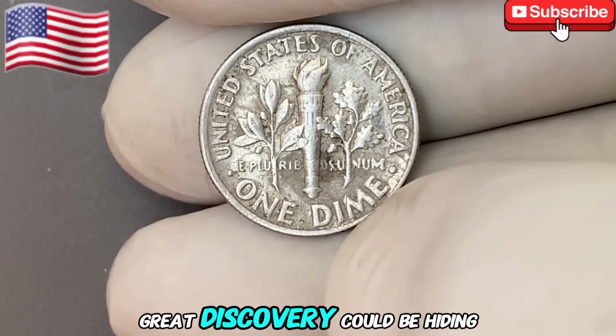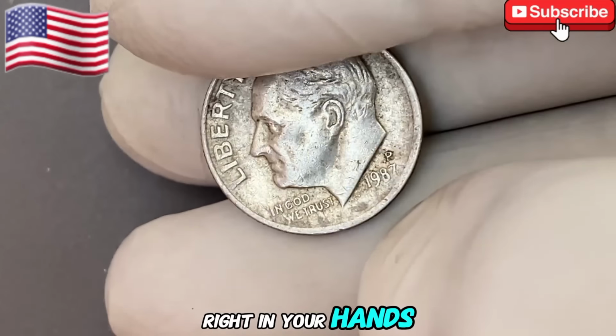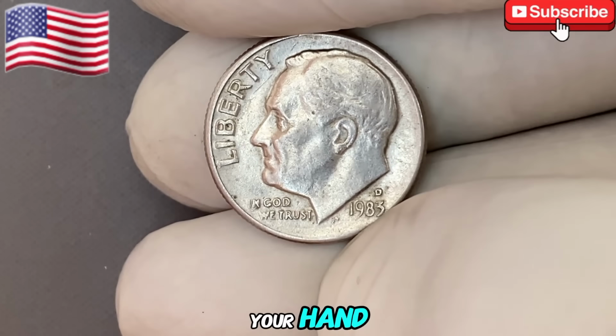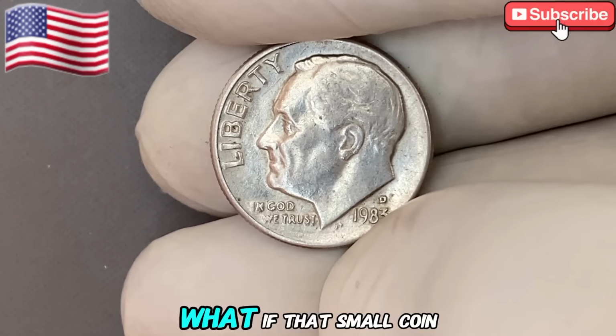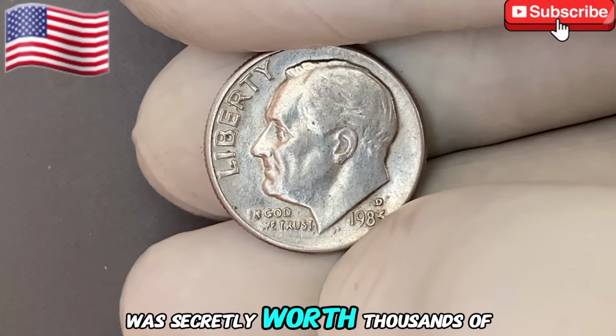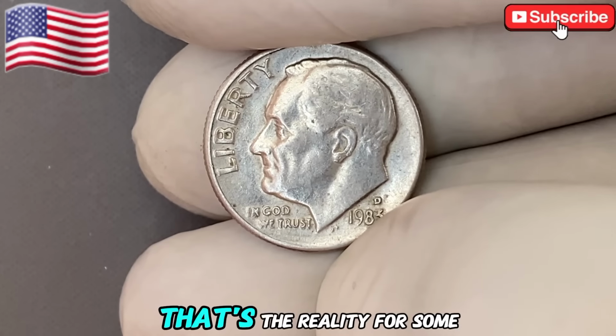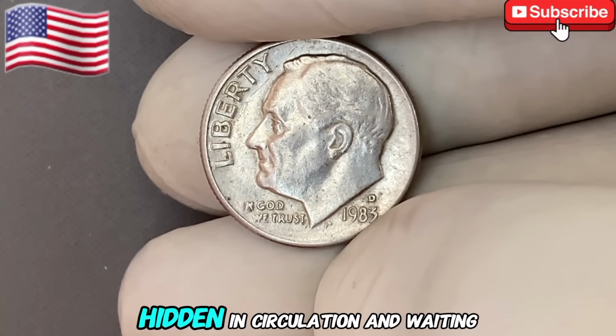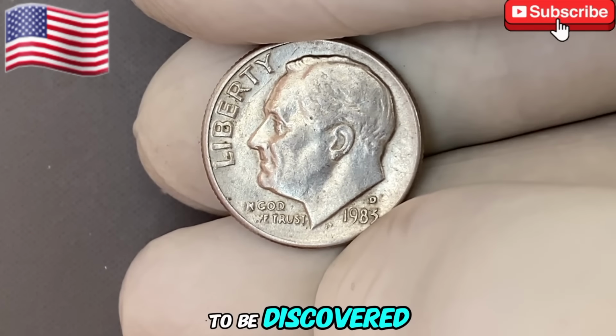Your next great discovery could be hiding right in your hands. Number 5. Imagine holding a dime in your hand, just 10 cents. But what if that small coin was secretly worth thousands of dollars? That's the reality for some rare 1983 Roosevelt dimes, hidden in circulation and waiting to be discovered.